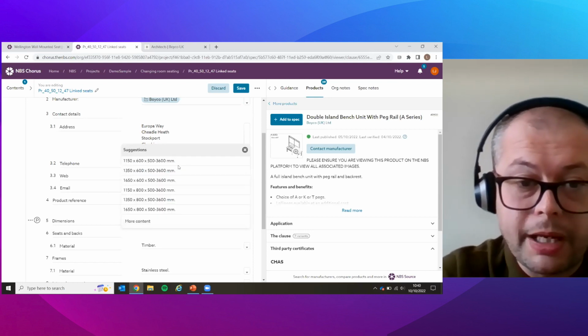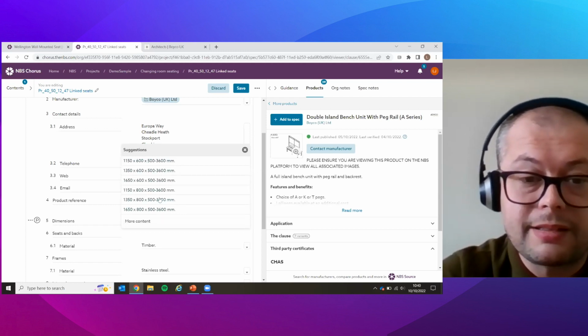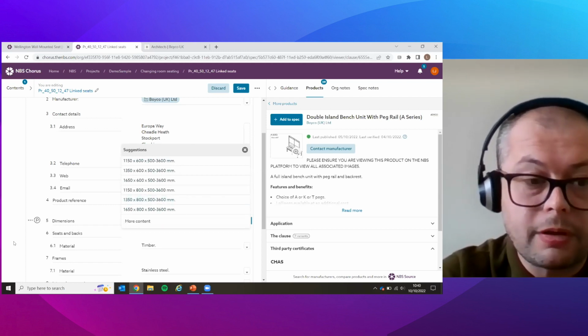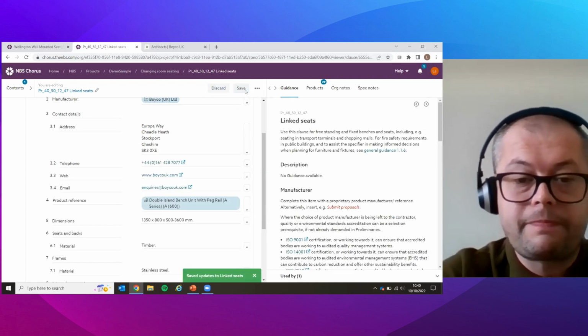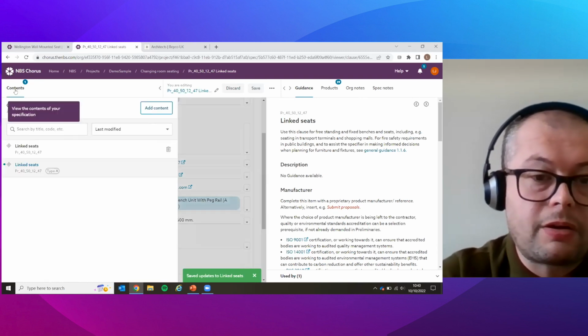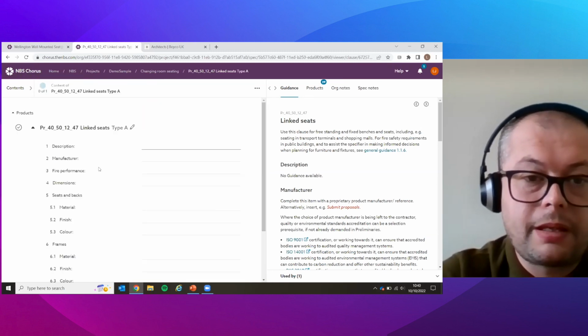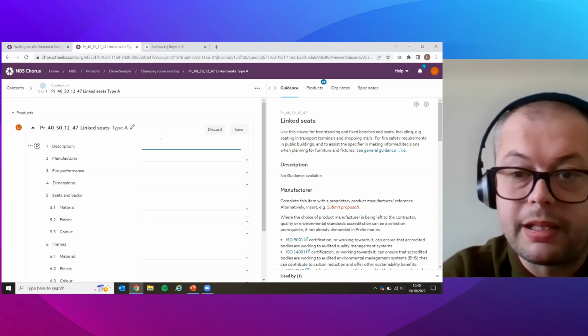And then we can just go and pick those. So this manufacturer here has the seat available in different standard sizes, and then we could just go and pick the one that we want. Once that's added in, we click Save, and that product is added to Spec. Going back into the content now, I'm just going to take a quick look at Type A, and you can see that we've now got a new template for the different types.